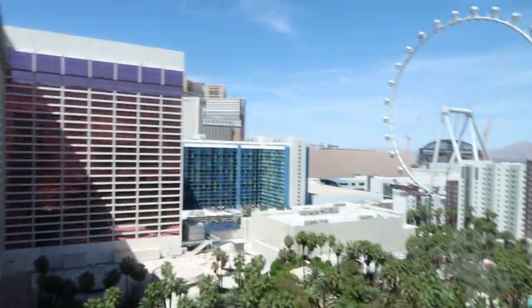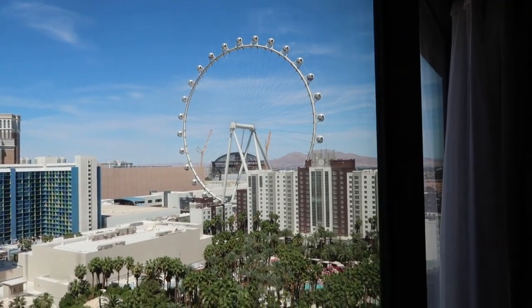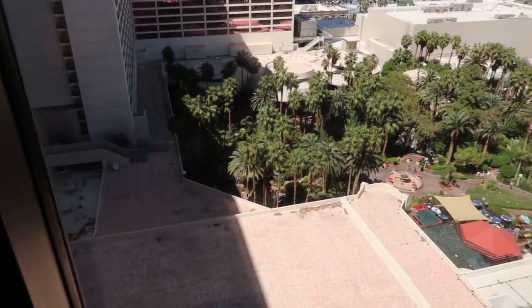Come with me. We're staying at the Flamingo. The Go room. So we have this view right here. I'll go ahead and show y'all the view, and then I'll come back at night and show y'all which one we're looking at. So there's the High Roller. I got the one with the High Roller view. How cute. And the little flamingos down there.